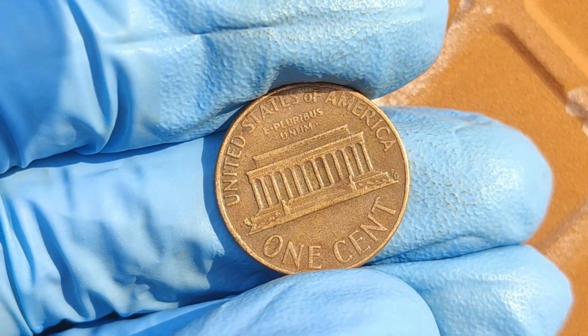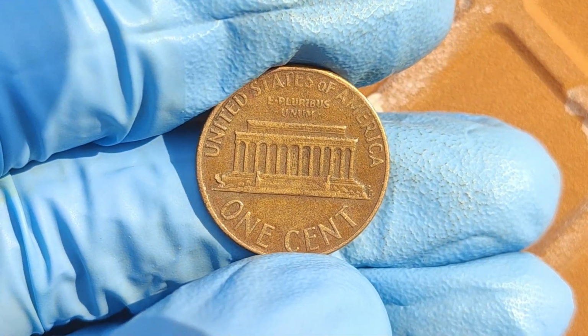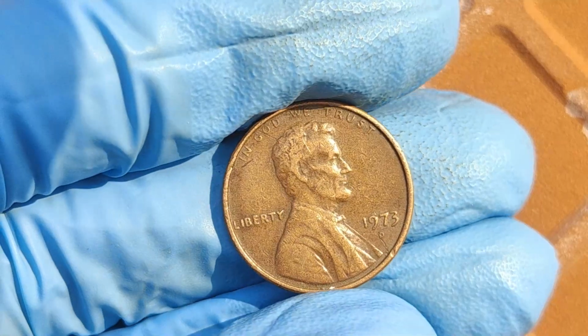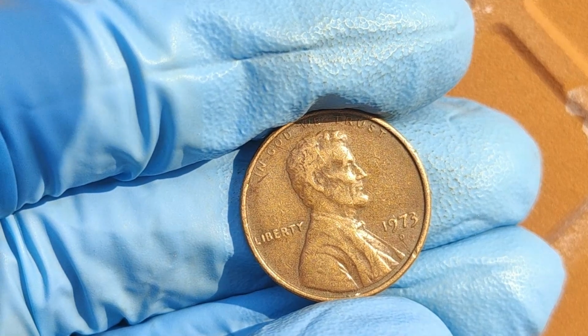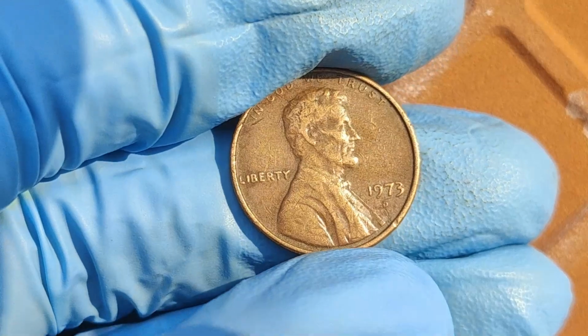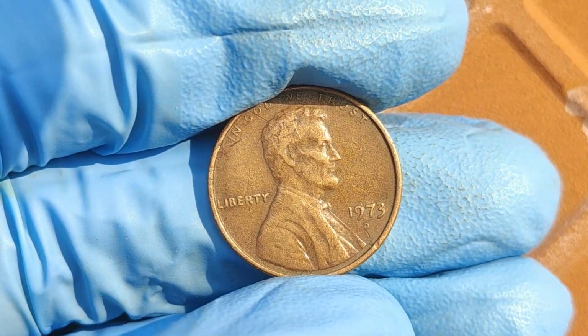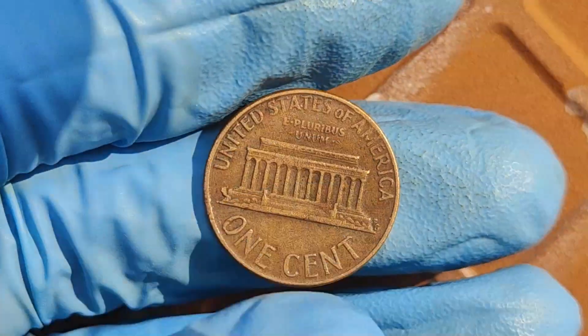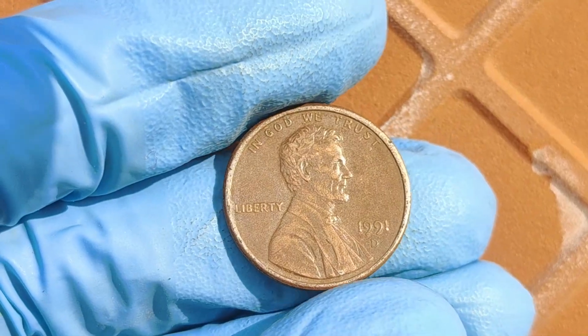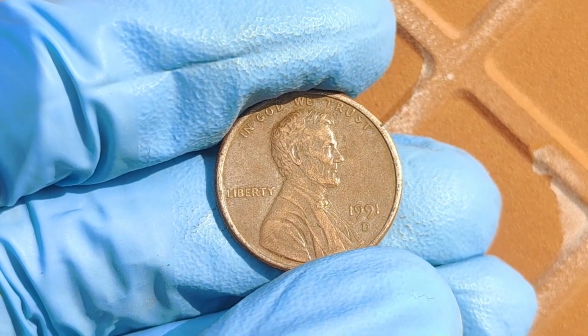So, check your coin jars, empty those piggy banks, and examine every 1973 penny you can find. Because your fortune could be waiting for you right now. And if you discover one of these rare gems, your life could change forever. But only if you act before it's too late. Realizing it's worth more than a luxury car, or even your entire house.